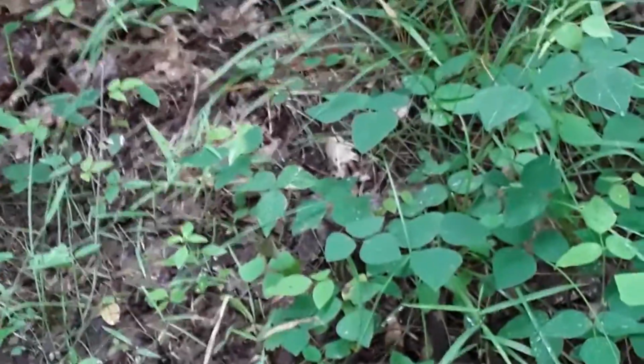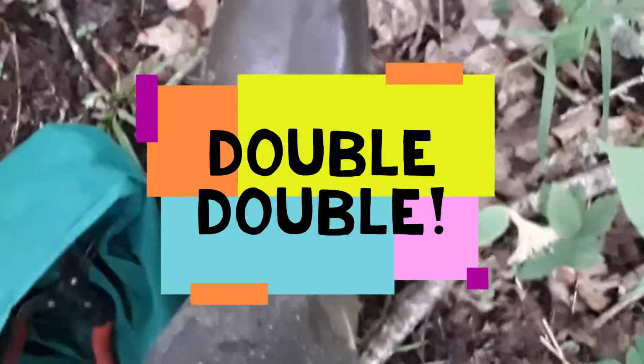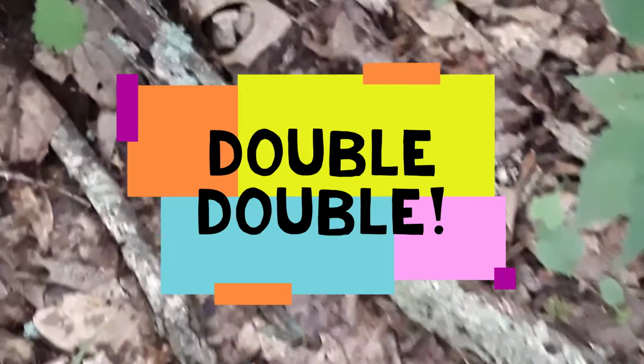When you find one, you're going to find more. So just keep going. Look at it, just right next to it. There's another one. Again, a little waterlogged. Let's leave it. Keep going because we're going to find more. Chanterelles. Gold. Got my mud boots on because it's muddy.